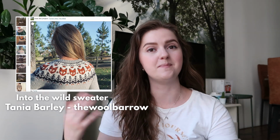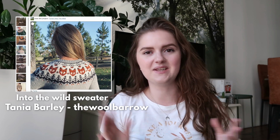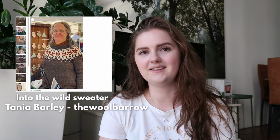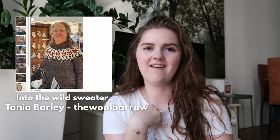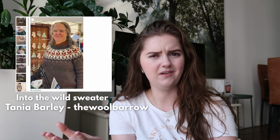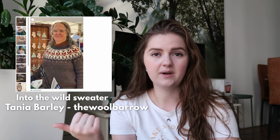And I found someone that was making this sweater in this super cool colorway. So that's how it came on my radar. Yeah, I think it's so cool. The foxes are so cute. I think you can make this with a lot of fun colors. You can make it very neutral with some creams and browns, but I also love the greens. I said creams and browns, by the way. I love it with this green one.